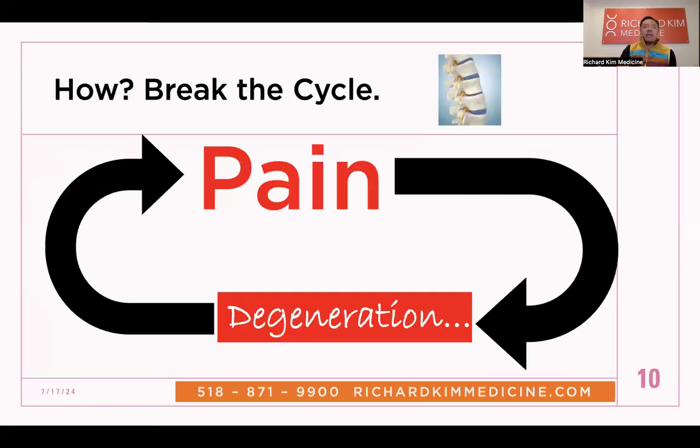When we think about pain, pain ultimately leads to degeneration. And when you develop degeneration, it then, of course, leads to more pain. Our job is to break that cycle.